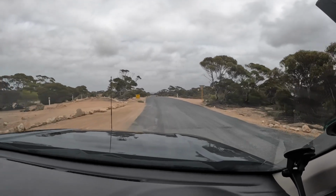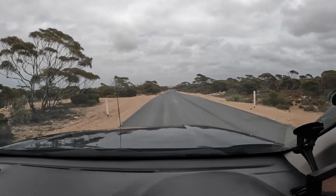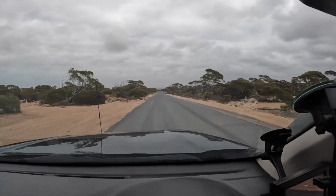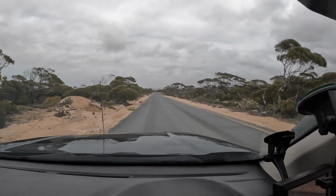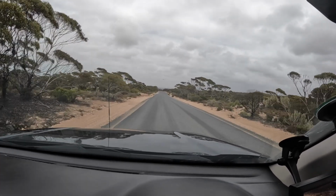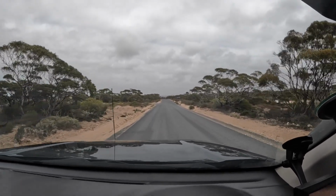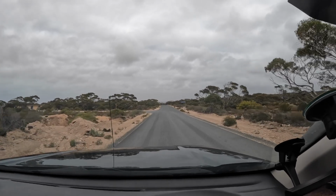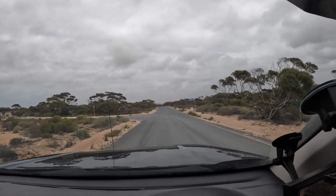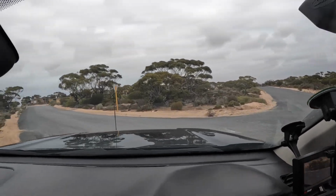Yeah, it's well worth the look-see again. After about 1 kilometre, turn right. It's well worth the drive down just to have a quick look around. Any vehicle can go down here. They've taken you all the way down to the old Eucla station, and like I say, it's well worth a look if you haven't been here before. So yeah, take 15 minutes out of your journey and take a drive down and have a look.